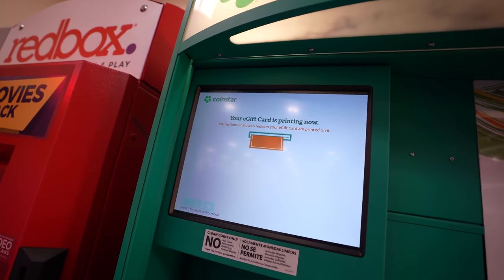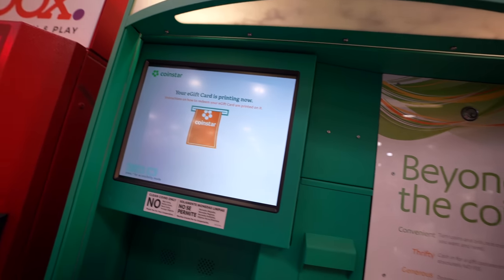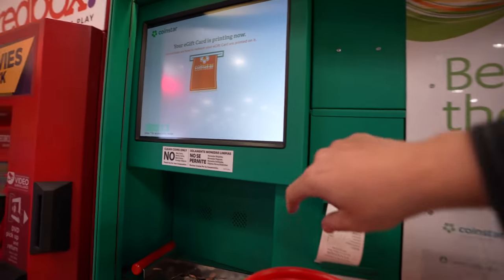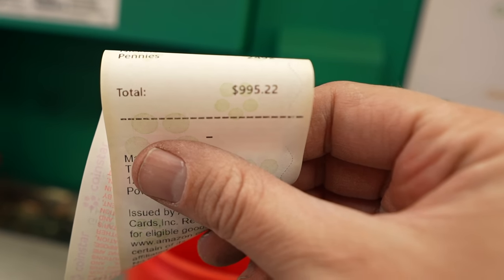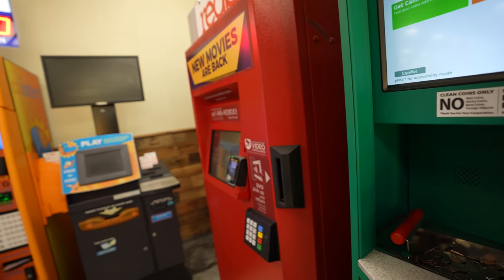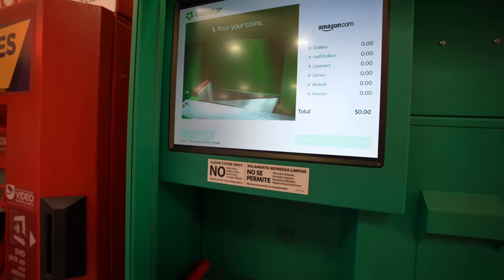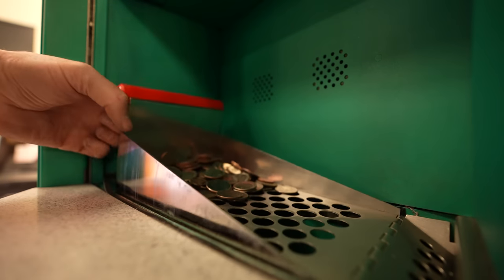Please wait for printing to finish. Okay. Where is the print? Oh, there it is. $995.22. And we still got more in here. So let's keep going. Here we go. We're off to the races. We don't have too much left down in here. Let's see what it is. Let's put these rejects in.